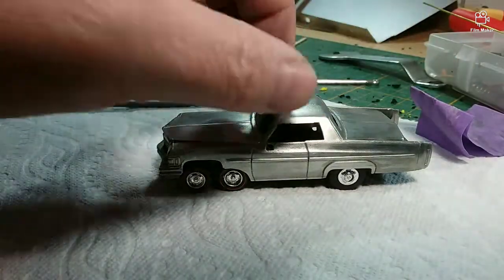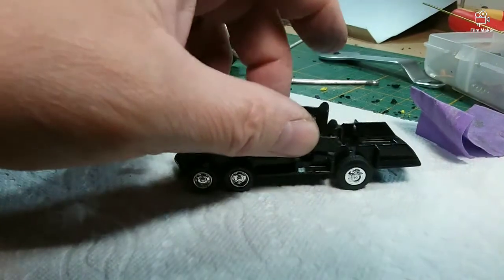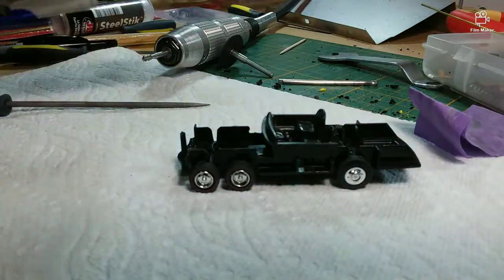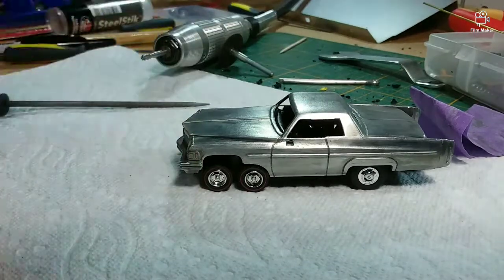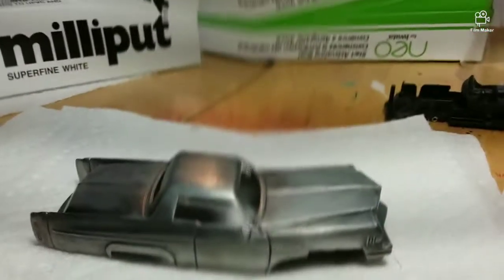In addition, we've also got a driver's cockpit here, and that fit in pretty well right about here. That'll go in, so now we'll have an interior when we put this thing together. So, all in all, this thing, hopefully, it's been finicky, but it should look good.